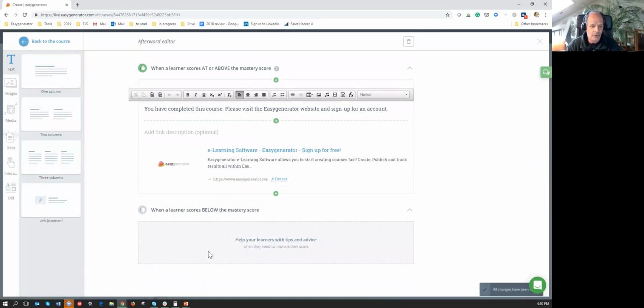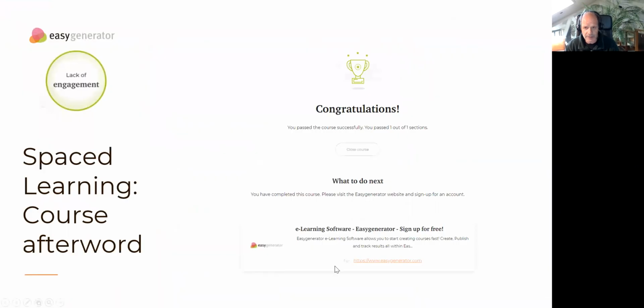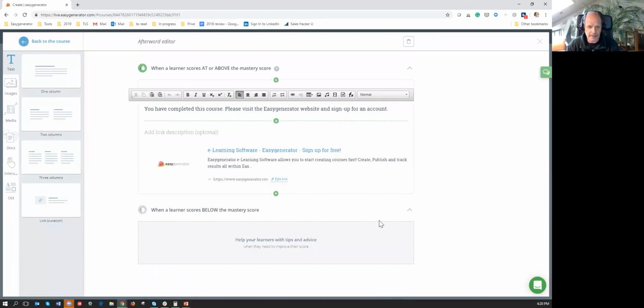And what you saw in my presentation, I will switch to it briefly here. So this page, I created that over here. So there are 2 parts in the course Afterword. One, if somebody actually reaches the mastery score, so that is the score that you set in Easygenerator that people have to reach. So it can be 80 or 100%, it's up to you. You can switch that. You can just create text, and there is also a possibility that if people fail, you give them other information, and I'll just show you how that works. So on the left side, you see the editor that we have, and you have a lot of options.